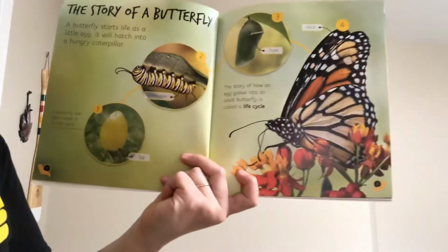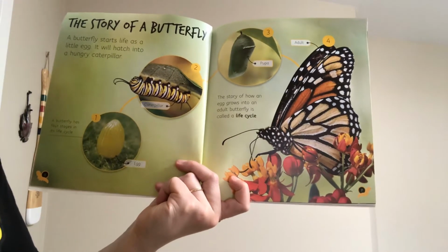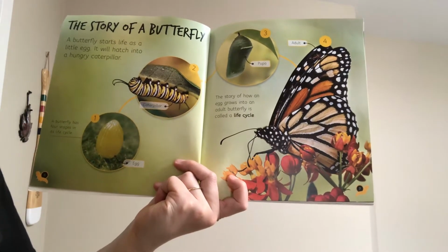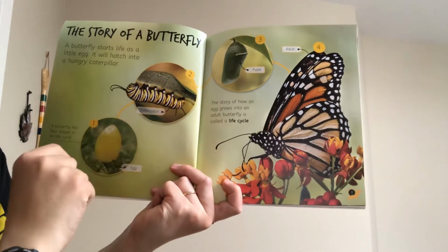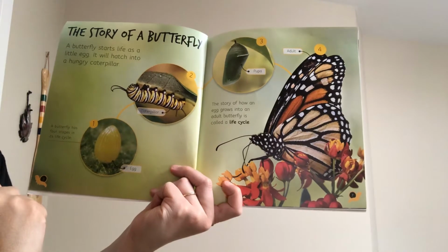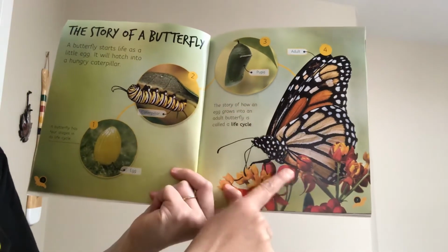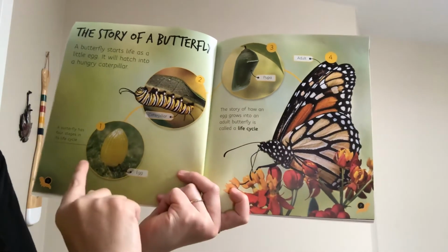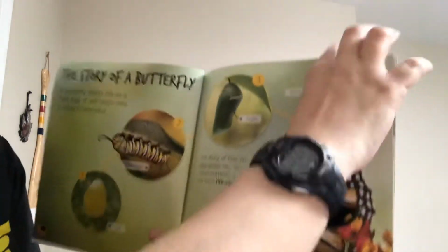The story of a butterfly. A butterfly starts life as a little egg. It will hatch into a hungry caterpillar. So here's the egg, there's the caterpillar. The story of how an egg grows into an adult butterfly is called a life cycle. Then it goes into a pupa stage and then into an adult. So there's 4 parts here. Egg, caterpillar, pupa, adult.